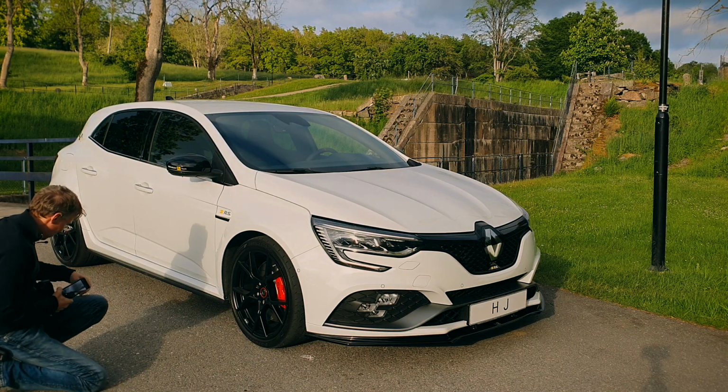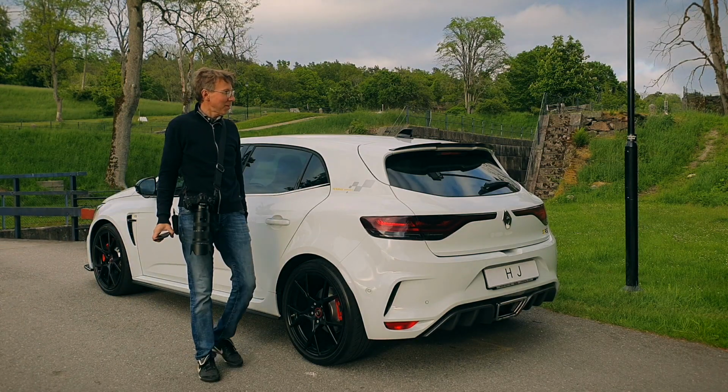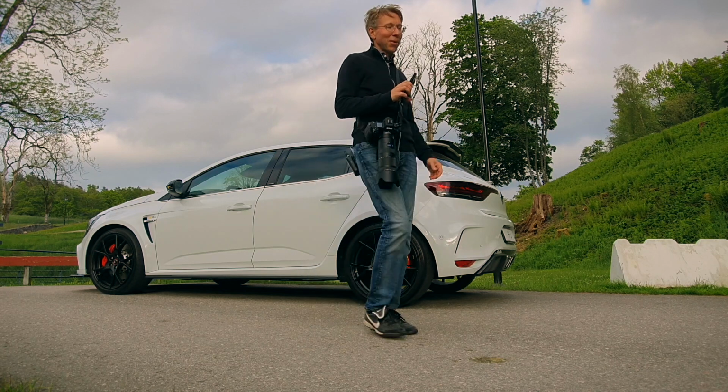Like that. Good. Now, time to turn the car around. Okay, so you can see, easy thing, just move the car. Sun is still there. So let's take a photo then.